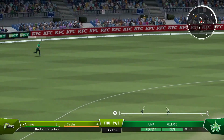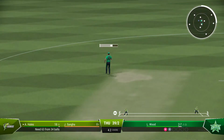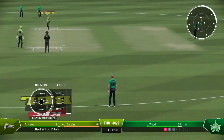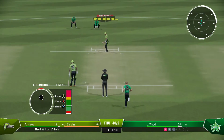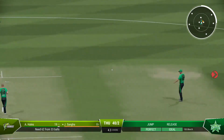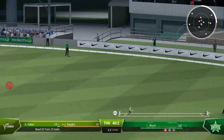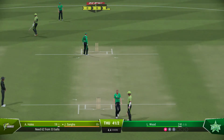Thick edge. A wonderful delivery to get the edge. You've got to keep hammering away at that spot time and again. Great shot. At least 1 on offer. And they're away and nicely off the mark.